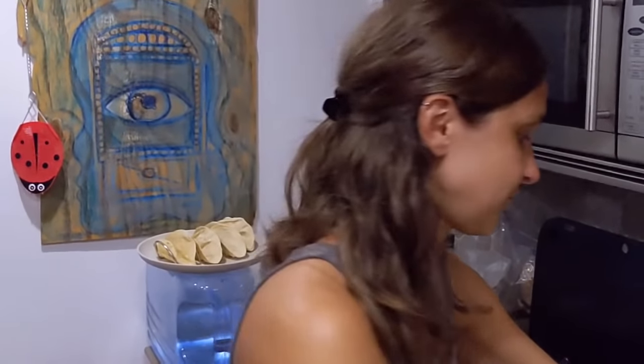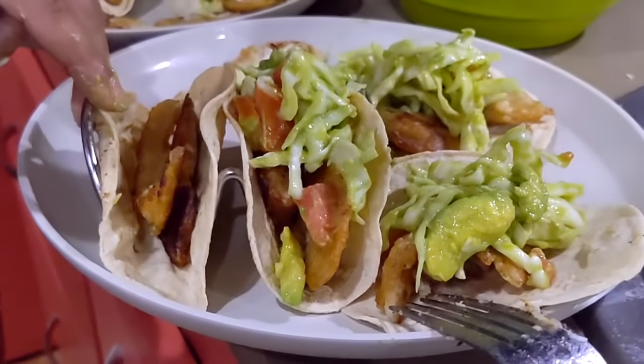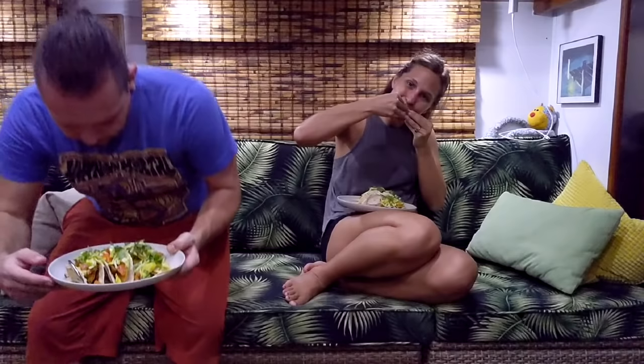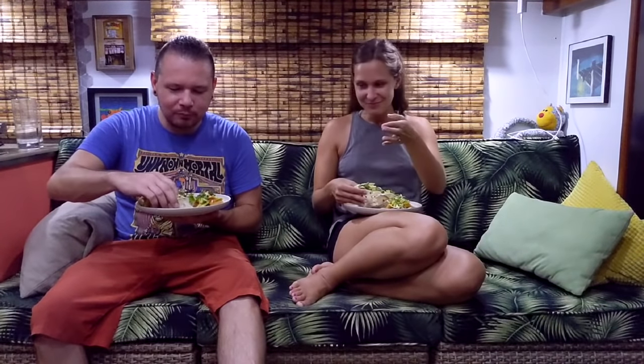Those taco stands come in clutch. Who got those for us? Were they a Christmas gift? Mm-hmm. From Cucumber. Yeah! So good. Is it? Mm-hmm. They are really good. They're so good.